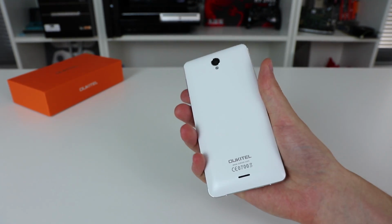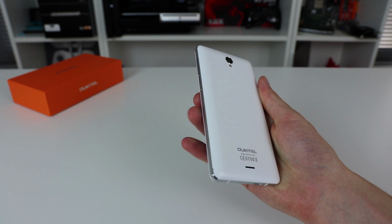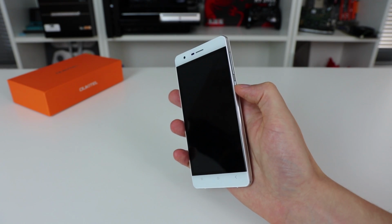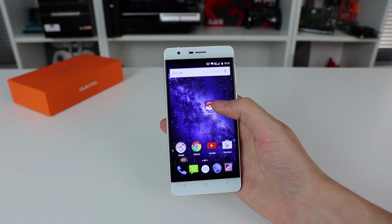This is a 5-inch phone that costs £60 on eBay or $100, and to be honest, we didn't expect much based on that price. But once we got our hands on it, we were actually quite surprised with what it could do. Now, this isn't a review of the phone as such, but more a look at how well it achieves one thing: playing Pokemon Go.